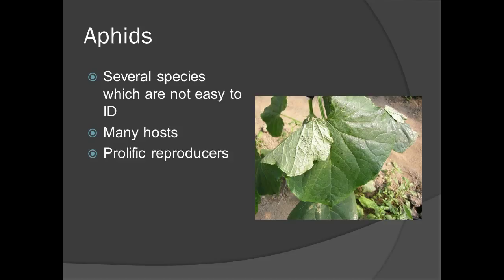Pretty easy to ID, pretty easy to control if you get them early enough. There's this soft-bodied insect that is just an insecticidal soap applicator. I love to watch after I've sprayed aphids with insecticidal soap. Under a microscope, they just melt down. And the fatty acids in that soap just destroy that, and they literally melt. That's why they're so easy to control.